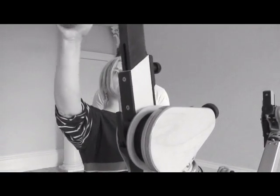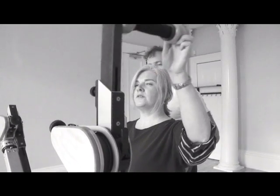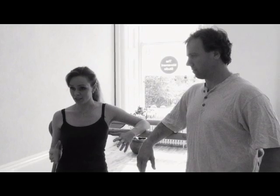Even sometimes after the first session, people come away and think, oh my goodness, I can stand really tall, I feel really open. They feel their posture is immediately better. So they do immediately feel, I've really done something. It's not a quick fix by any means, but you will get a really good sense of well-being.